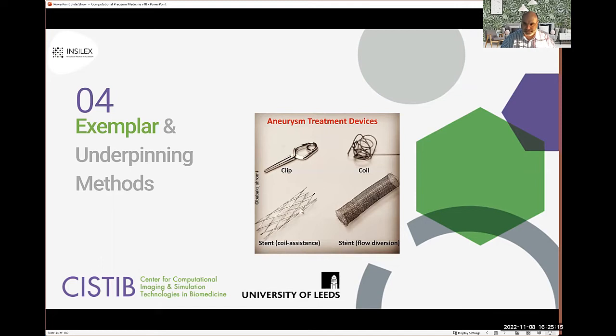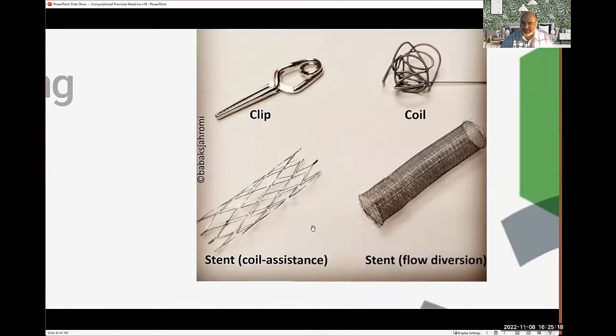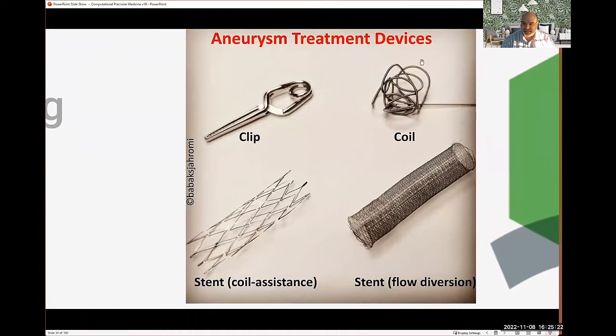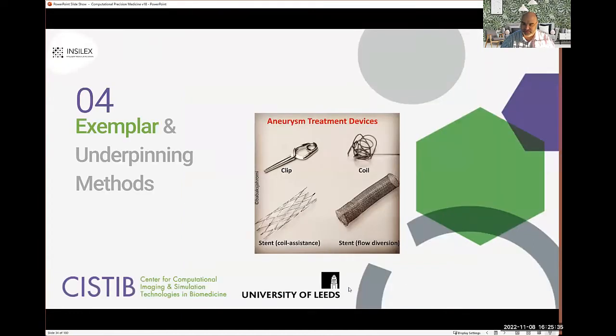This is a different picture of the same devices that I explained before, so that you have a view of them. This is the clip, these are the coils, this is a stent, which is used for coil assistance, and then these are the flow diversion devices, where if you put these devices, you don't need the coils. To give you an idea, each of these devices can cost between 5,000 and 20,000 pounds, and these coils are about £1,000 each.